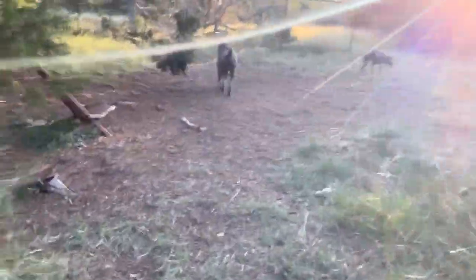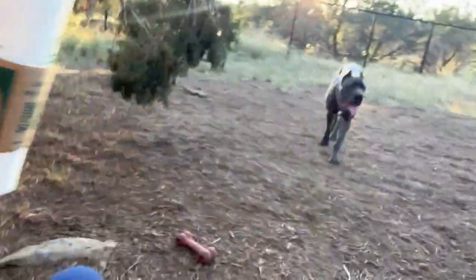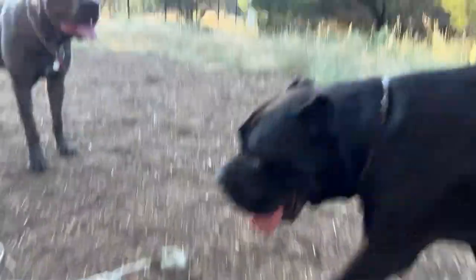Man, I gotta really trim up this section of the yard. I gotta do it in stages because it's a big job. It's about 2 acres, just under 2 acres. But anyways, let's see.